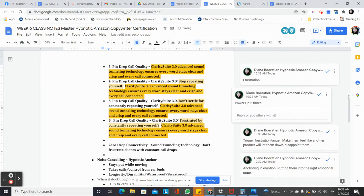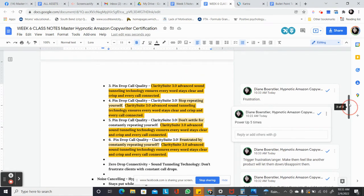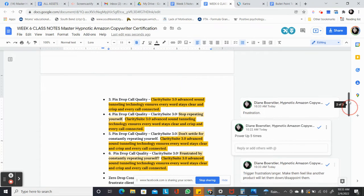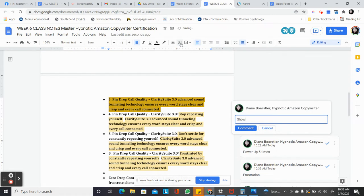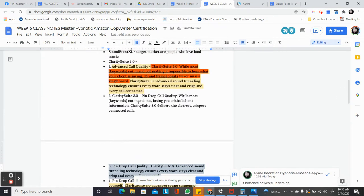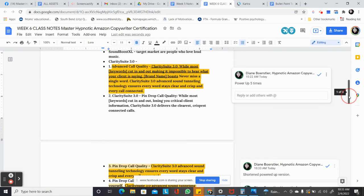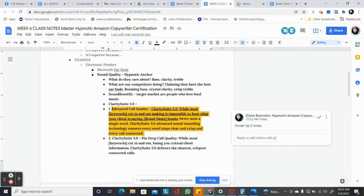The reason we know that we need to lead into frustration is because that's what we were seeing in the negative reviews from other products. Okay. So this is the shortest one, right? This is the short and powered up version. And this is where we start up here, right? This is our hypnotic anchor. Okay. 1, 2, 3, 4, 5, 6. Yep. Okay, so this is what we started with.